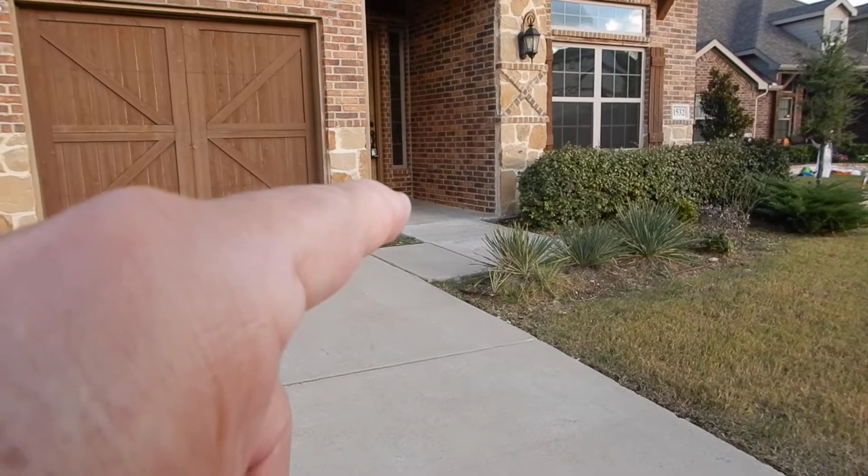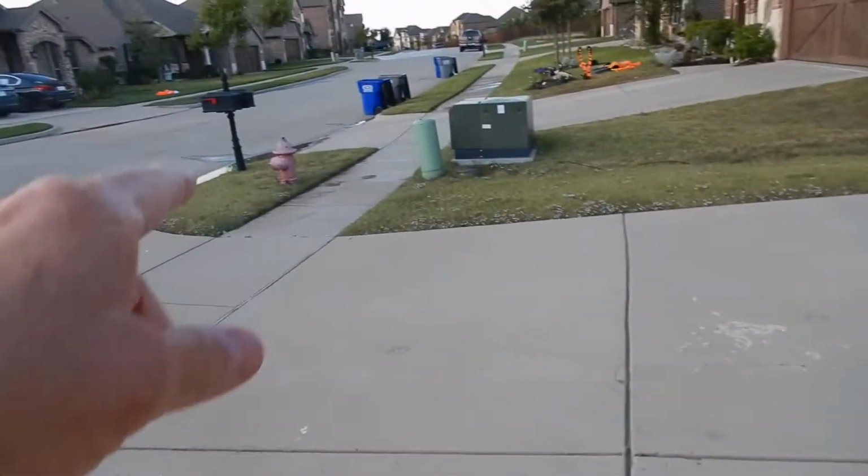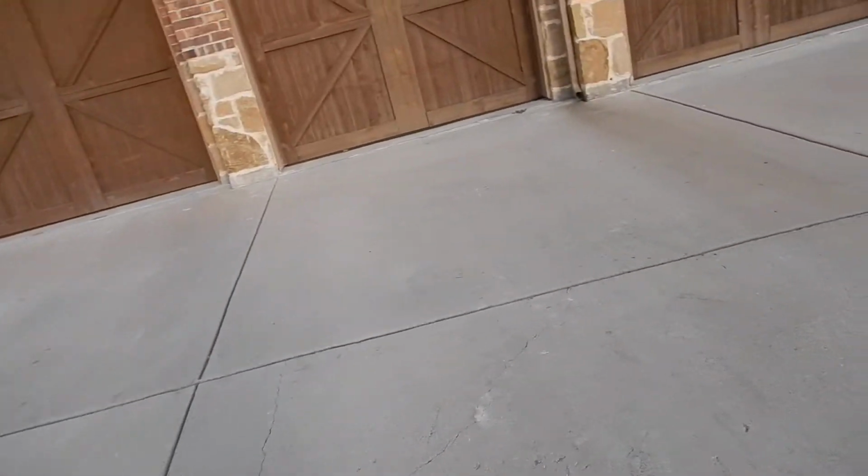By the way, driveways like this, the porch, that's in the scope of this inspection. Driveway, flat work, sidewalks, that's not the scope of this inspection. But still, which is amazing, because if you attach a carport to it, then it would be. But we got some cracks.